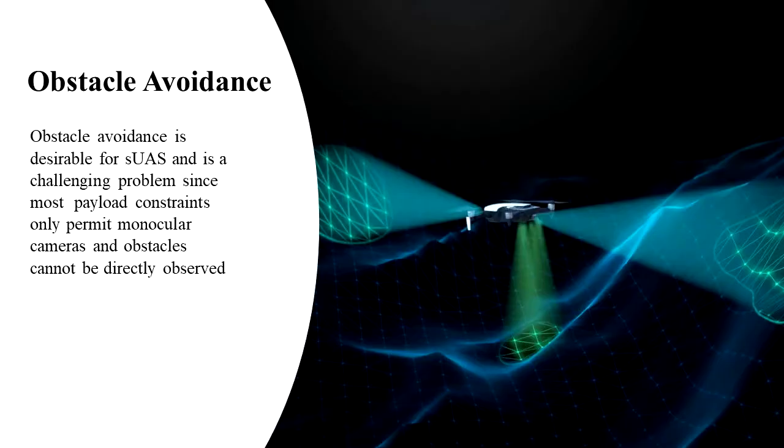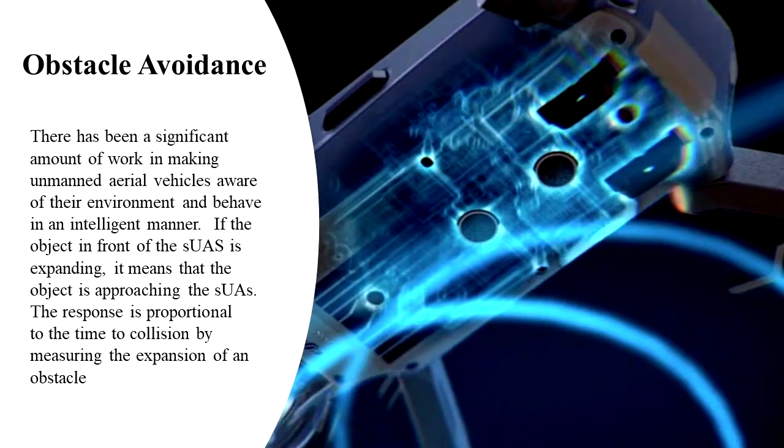Obstacle avoidance is desirable for small UAS and is a challenging problem since most payload constraints only present monocular cameras and obstacles cannot be directly observed. There has been a significant amount of work in making unmanned aerial vehicles aware of their environment and behave in an intelligent manner. When the size of an object in front of the sUAS is expanding, it means that the object is approaching the sUAS. The response is proportional to the time to collision by measuring the expansion of the obstacle.